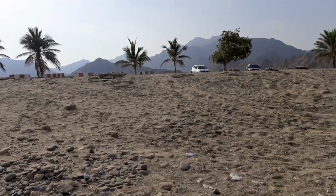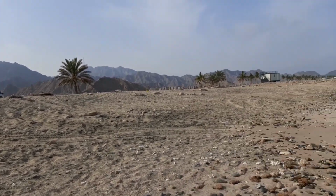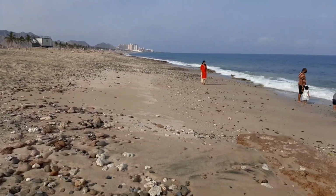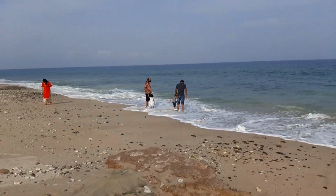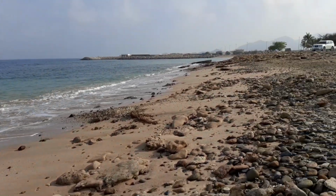And yeah, I forgot to mention, this beach is near to Dibba. That is from Fujairah town, it's around 1 to 1.5 hours. From the place where we stayed, it was only 30 minutes to 45 minutes. So that's why we frequently visit the place.